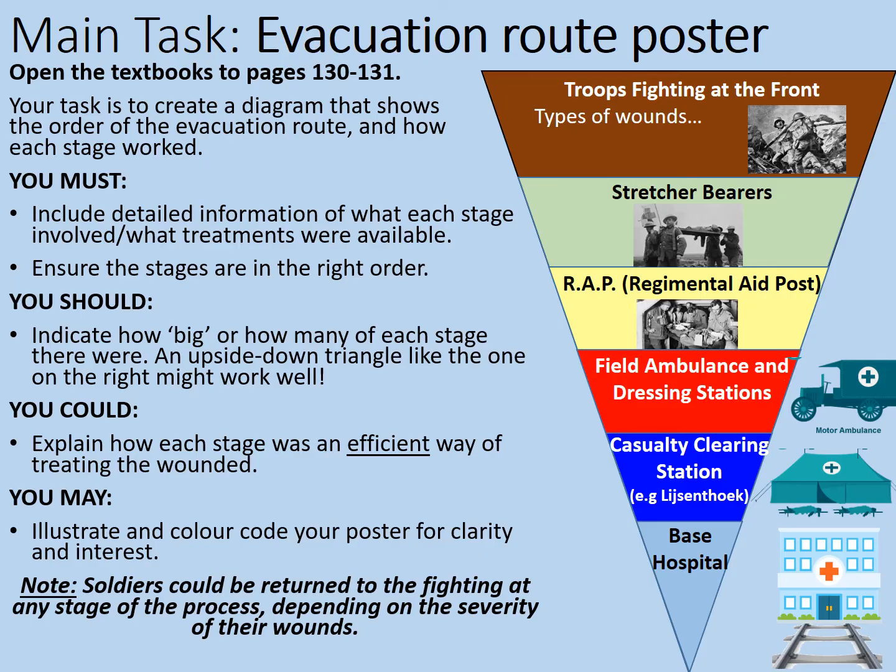So for example, once the stretcher bearer has brought them back to the regimental aid post, they might be patched up, checked over, and then sent back to the front if they're okay. Equally though, if they get back as far as the base hospital, they might one day return to the front line, or they might actually end up just being retired from the army.